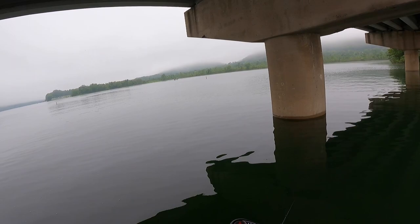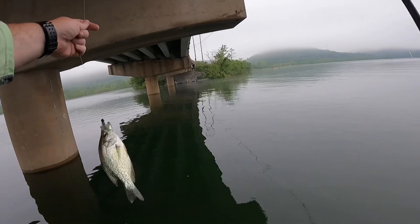Up here under this bridge, and I realize there's crappie everywhere. Big schools of them feeding on the surface. Fun to catch, though.